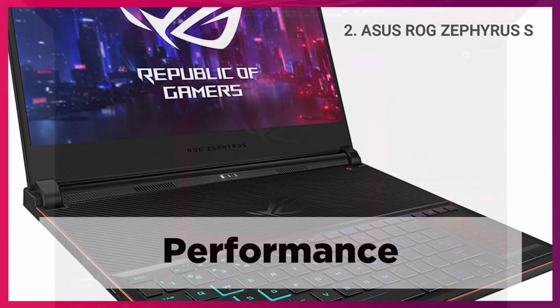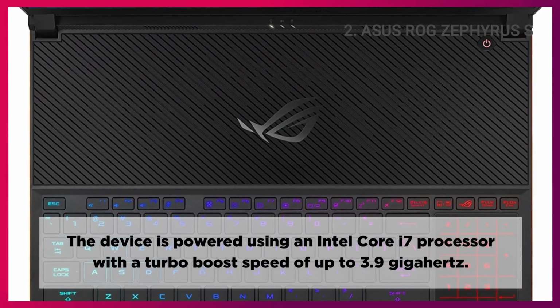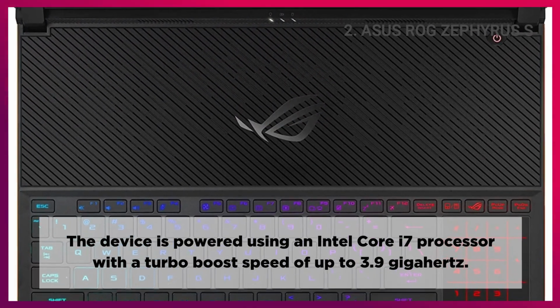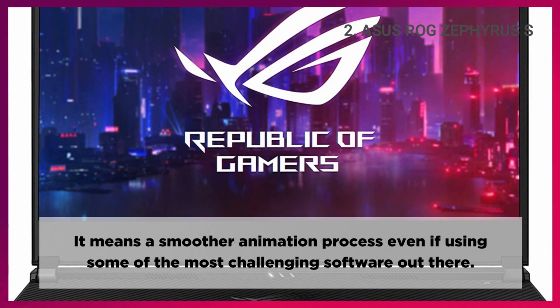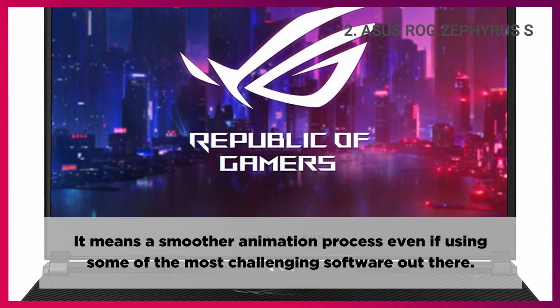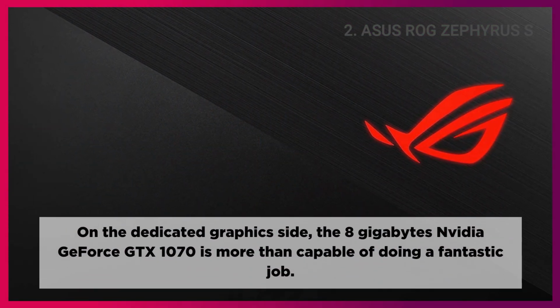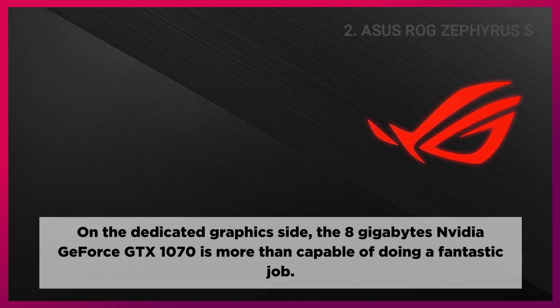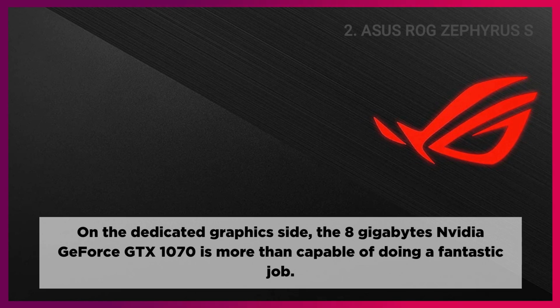Performance. The device is powered using an Intel Core i7 processor with a turbo boost speed of up to 3.9 GHz. It means a smoother animation process even if using some of the most challenging software out there. On the dedicated graphics side, the 8GB NVIDIA GeForce GTX 1070 is more than capable of doing a fantastic job.